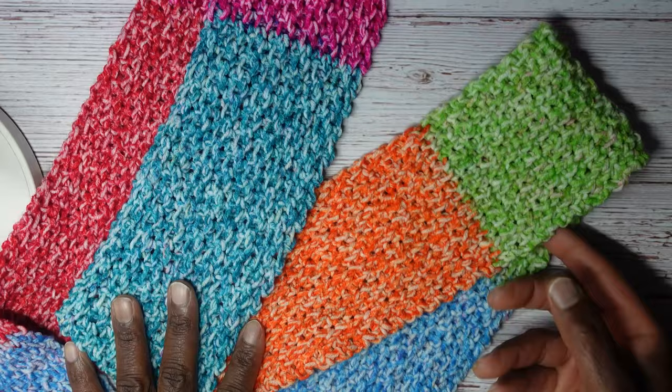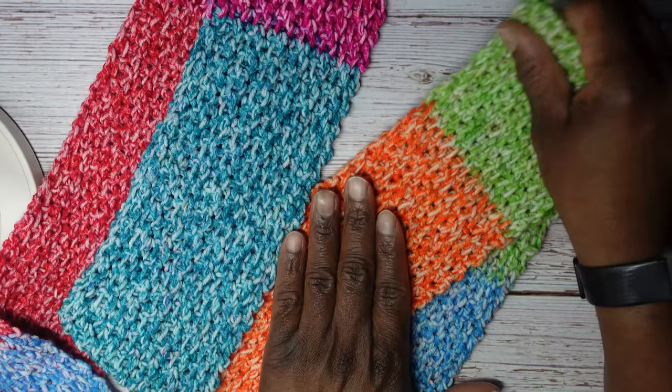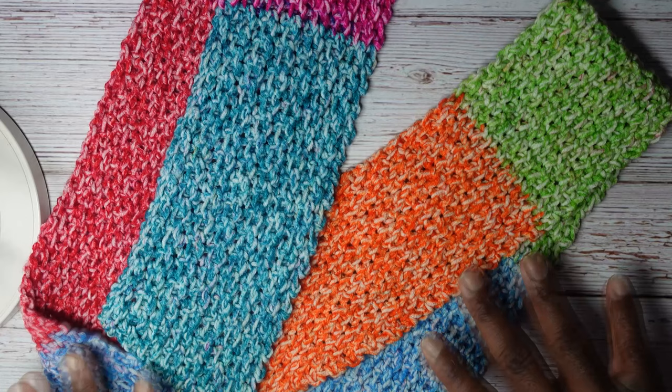The good thing about this stitch is it's stretchy. That whole interlacing that you're doing by pulling up a loop from the previous row, it creates a stretchy effect. So when you wear this, it's going to droop a little bit lower than the actual length would suggest.